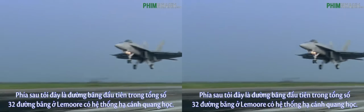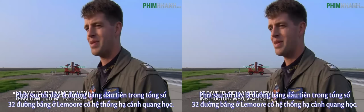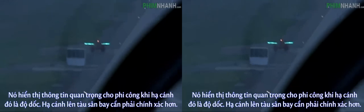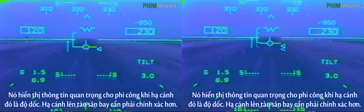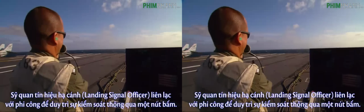Here at NAS Lemoore on runway 32 left, just outside the LSO shack. Behind me, you can see the optical landing system, the Fresnel lens, which provides the pilot an optical reference for how high or low he is below glide slope. And that's real important because the plane has to land at the proper spot on the carrier.